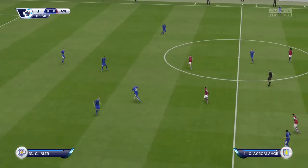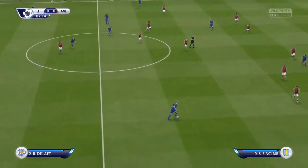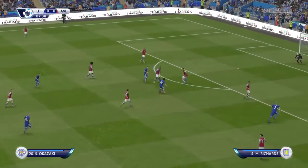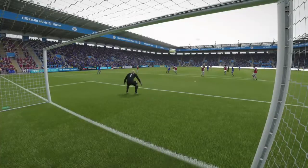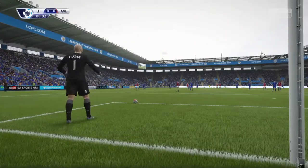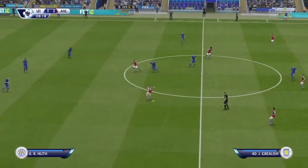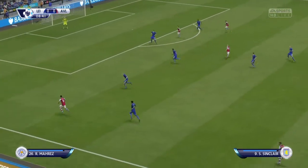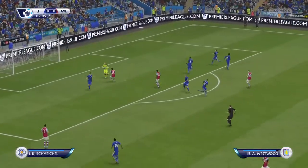Inler. Richie De Laet. One-two, and having a little game of their own here. And here's the shot. Good try. Could be dangerous. Sinclair. It's a decent cross. Agbonlahor. And easily within the goalkeeper's reach, that shot.